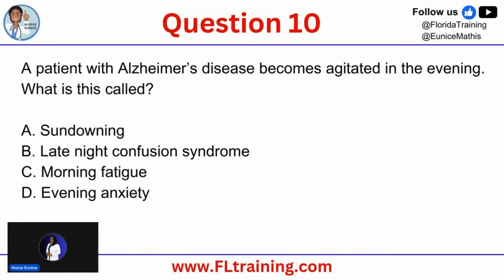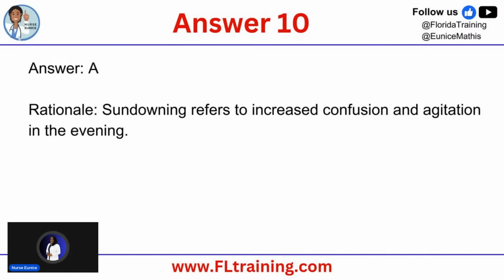Question number 10. A patient with Alzheimer's disease becomes agitated in the evening. What is this called? Sundowning, late night confusion syndrome, morning fatigue, or evening fatigue? Evening anxiety. Everybody has it right. I'm so proud of you. We call it sundowning. The answer is A. So sundowning refers to increased confusion and agitation in the evening.